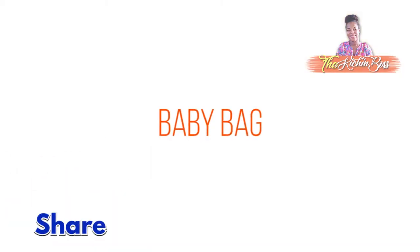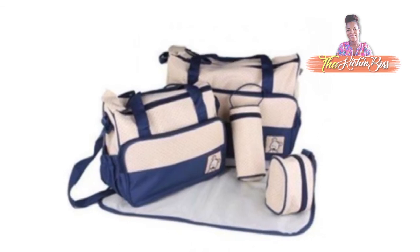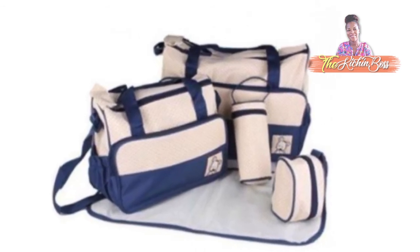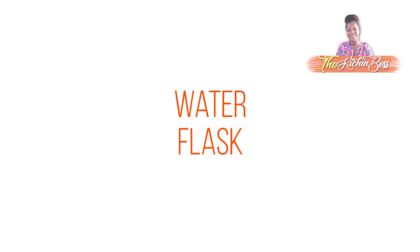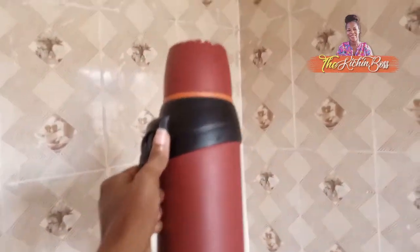A baby bag. Is it that necessary? If you already have a bag at home that you can use to put your baby things when you're going for antenatal appointments and going out, no problem. If you do not, feel free to buy another one. You need a water flask. I bought two, and the second one is really not useful. You need one big one, except you are formula feeding. If you're formula feeding, of course, you need a smaller one that you can carry along when you're going out. Apart from that, you just need a big flask for keeping water for bathing and all that stuff.